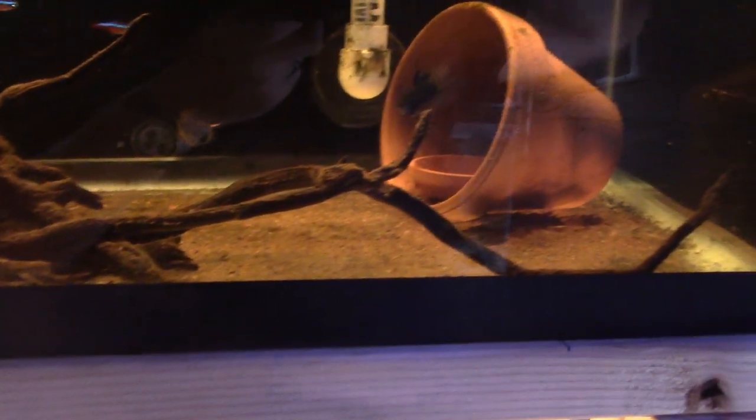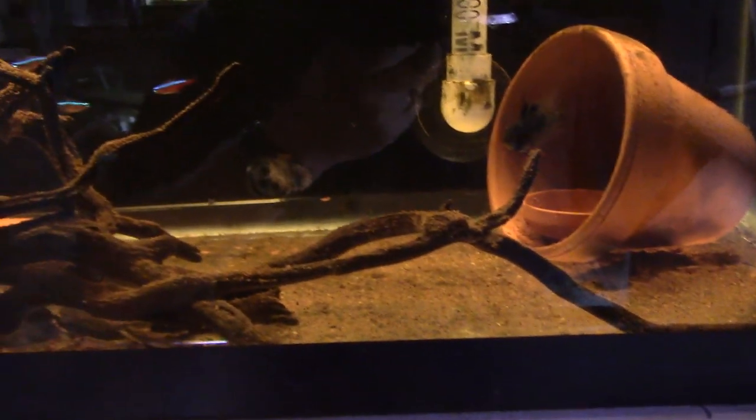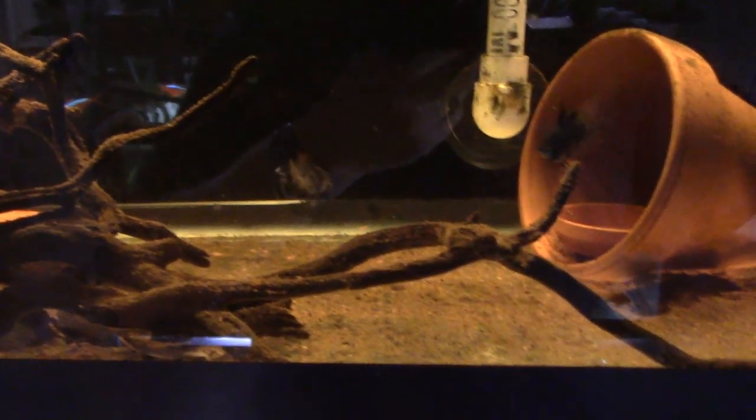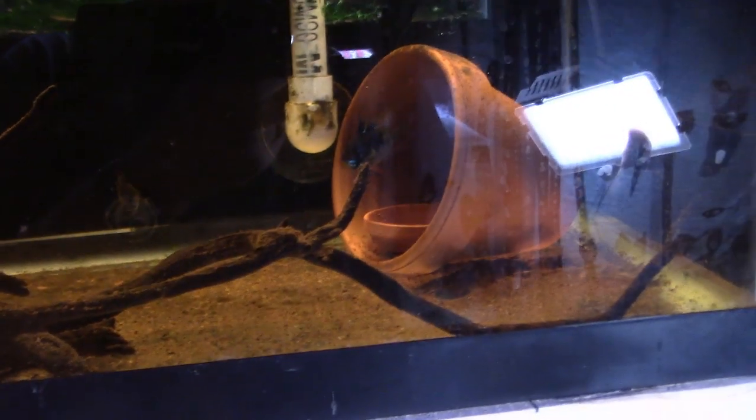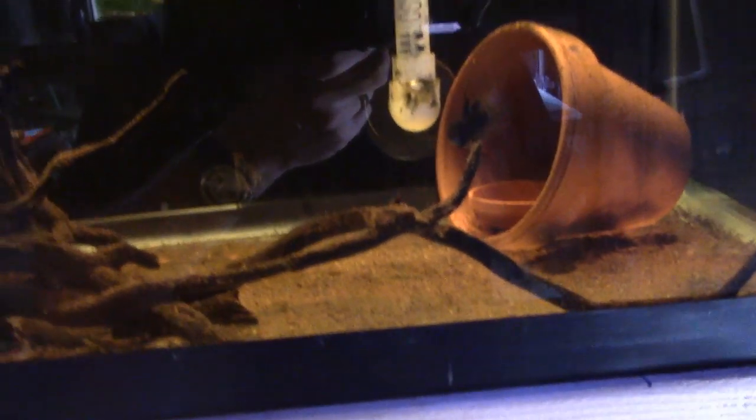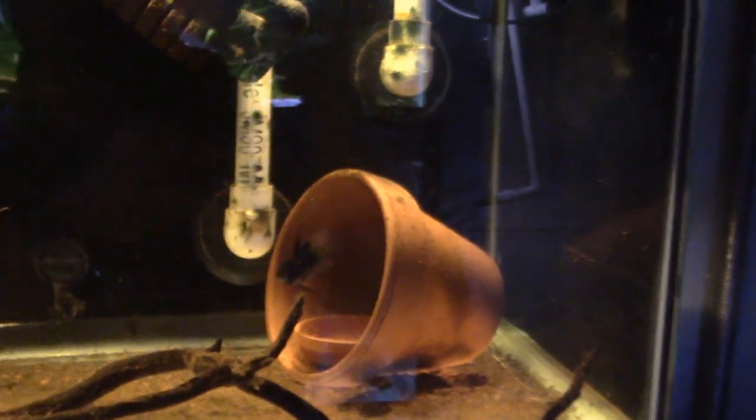These guys had spawned, I wouldn't even say regularly. They were spawning on and off for me for a little while after I first got them, and then even into the more recent history. But they hadn't spawned in a while for some reason. Not sure why, so it's nice to see that they did again.